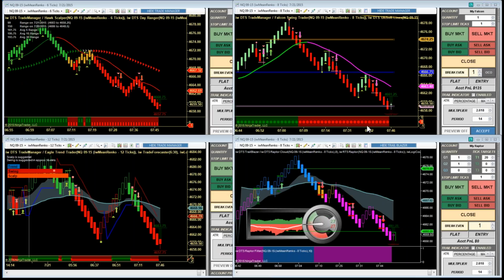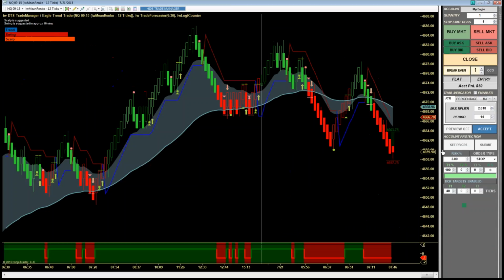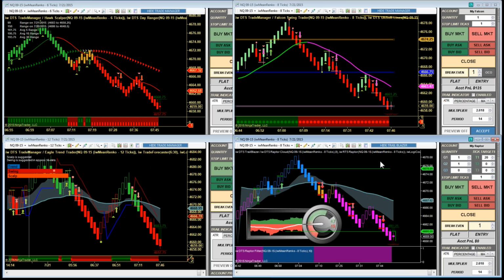Oh, and while I was snooping around, it looks like we had a trend line touch signal here on the Falcon. And it does look as though, where was our initial profit target here? I think we short that bar there. Okay, so this particular trade would have progressed a little bit further so far.